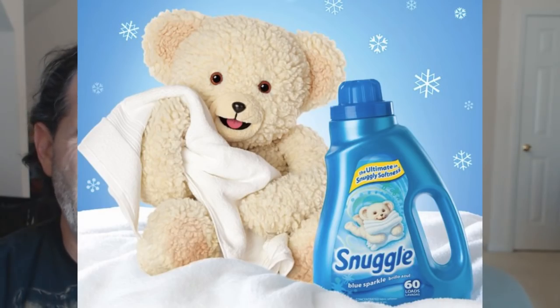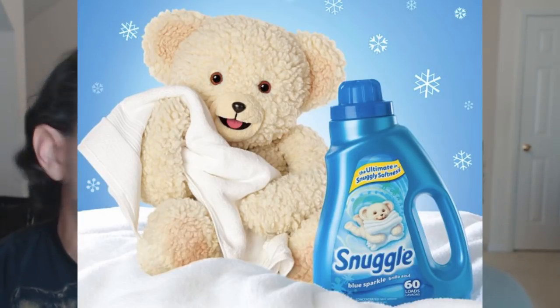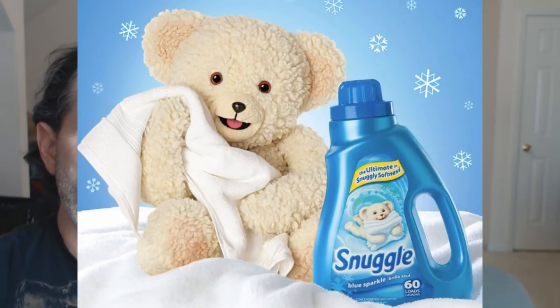Smokey's got it going on. And the Snuggle Bear. You would pick something like that. But people know who it is. It's been around since at least the 80s, a long time. The Snuggle Bear is another staple because you remember it from all the commercials. You can't have a Snuggle commercial without that little bear.